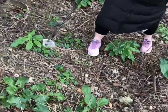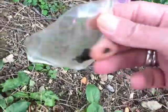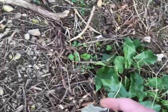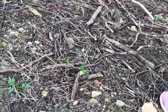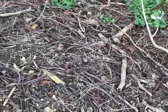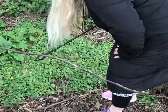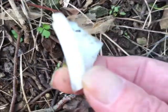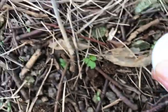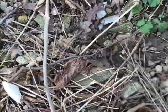Fruit bowl, right? Bit of fruit bowl. Yeah, I should think so. Bit of glass fruit bowl. Broken milk glass? Yeah, I think so. Another piece there. Bits there.